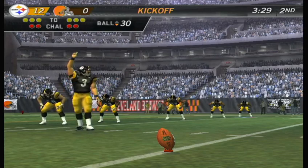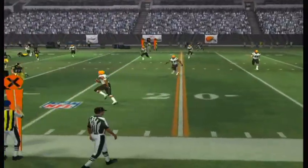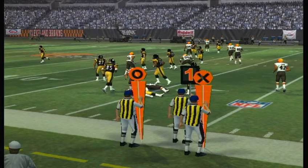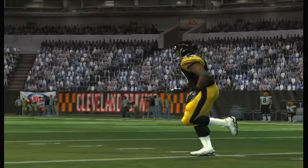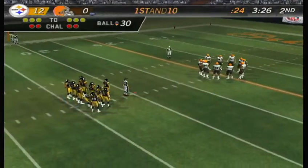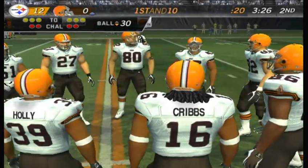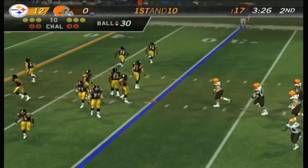Reed looks like he's just about ready to kick this one off. Number 16 sends it sailing from the 14. The offense takes over after they were unable to get any points on their last drive. They'll start the drive at the 30-yard line.